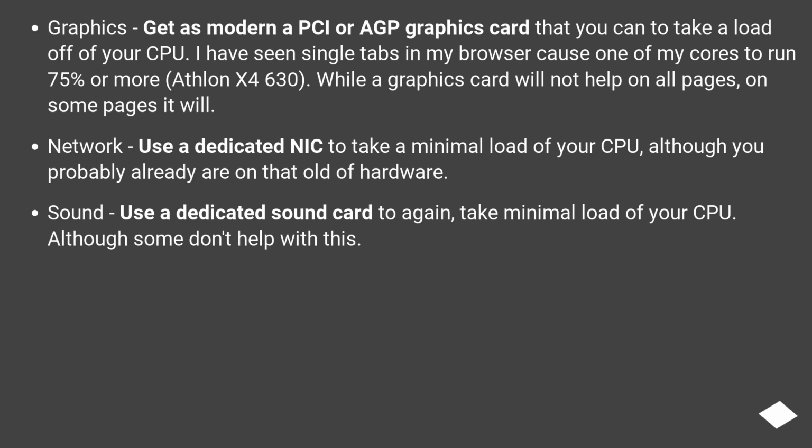Network, use a dedicated NIC to take a minimal load off your CPU, although you probably already are on that old of hardware. Sound, use a dedicated sound card to again, take minimal load off your CPU. Although some don't help with this.